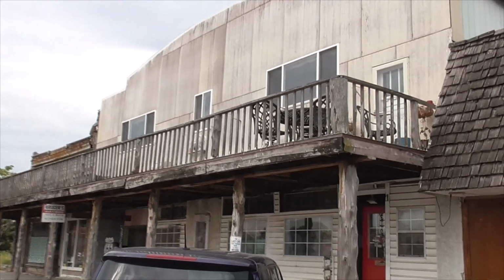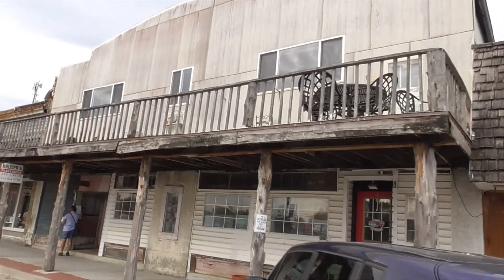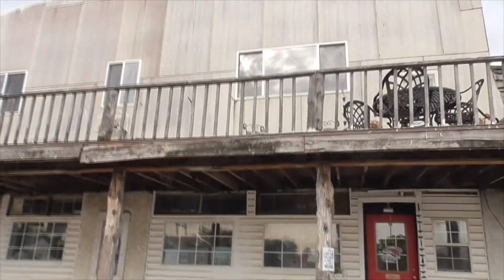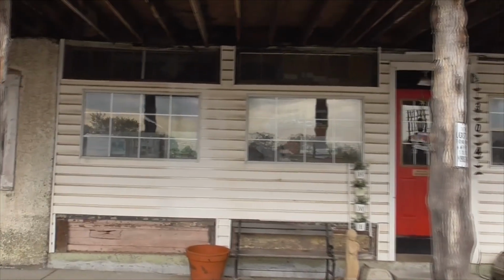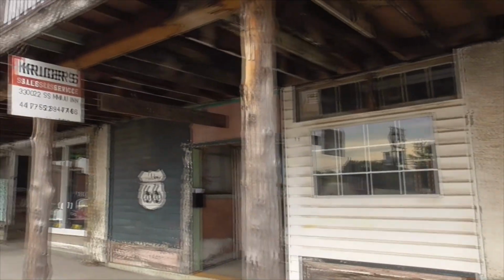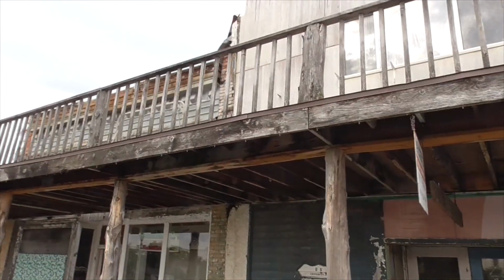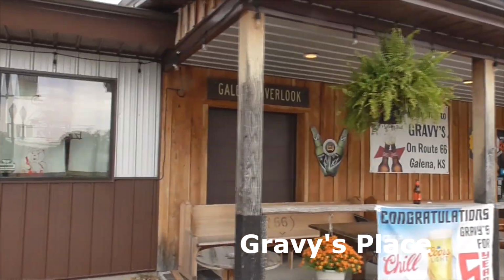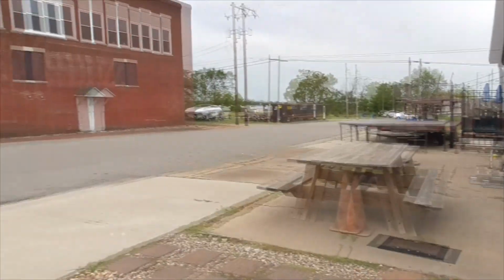This is gorgeous. Built around 1918. It's a movie house and a vaudeville theater. It looks like a private residence. This thing is absolutely gorgeous. Little upholstery shop. Great little balcony. Here we have Gravy's Place on Route 66. Galena Overlook. There we go, lots of Route 66 stuff.